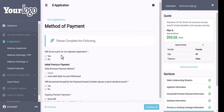One of the signature options on the WoodmenLife Medicare Supplement application is a print for wet signature. If you answer yes to this question, this means that you will print out the fillable PDF, have the applicant and yourself physically sign the application, and then you will send it in directly to WoodmenLife. If you would like to complete the application electronically, make sure that you select no.